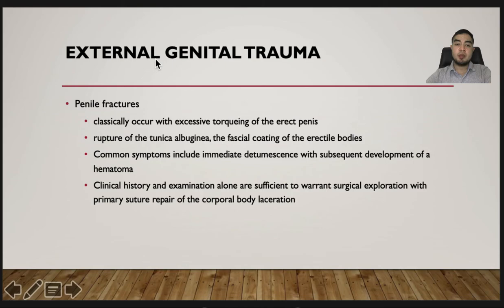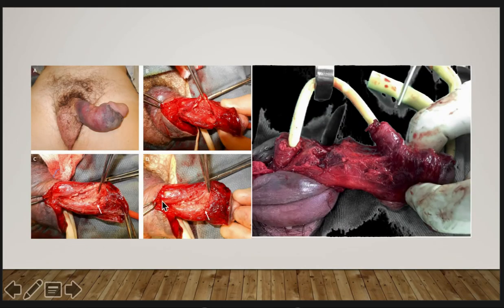So first would be penile fracture. It classically occurs with excessive torquing of the erect penis. So rupture of the tunica albuginea, which could be heard as a popping sound, can be experienced. So common symptoms include immediate detumescence with subsequent development of a hematoma. So clinical history and examination alone are sufficient to warrant surgical exploration with primary suture repair of the corporal body laceration. So this is how it looks. There will be a formation of hematoma, there's a deformed penis, and when you explore that, there will be a laceration on the tunica albuginea.